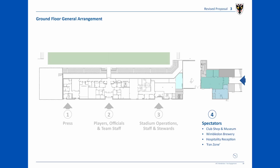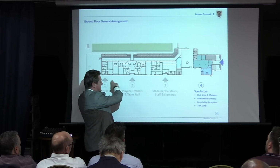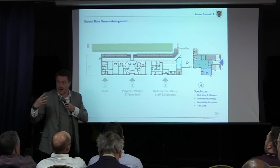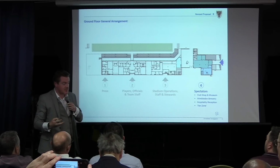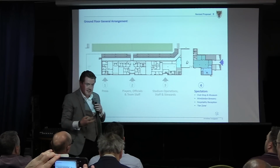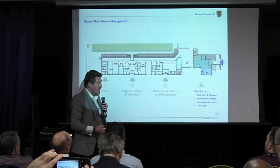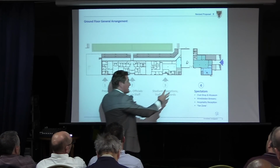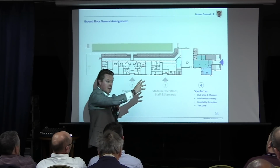The key thing that we have changed, so what this plan doesn't show is actually where the boundary is, but the boundary line is along here. So the road is only wide enough to take the truck or the bus or whatever it happens to be that passes through there. We haven't got a load of excess space which was on the previous design. And what we've ultimately done is we've taken all of that space and we've put it into a new fan zone here at this ground floor.